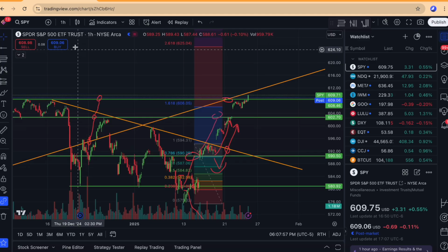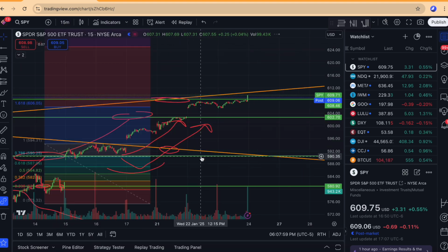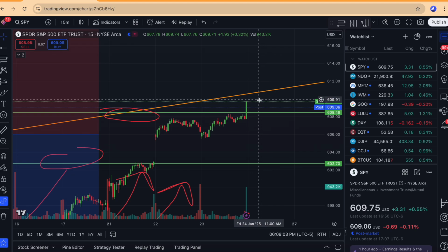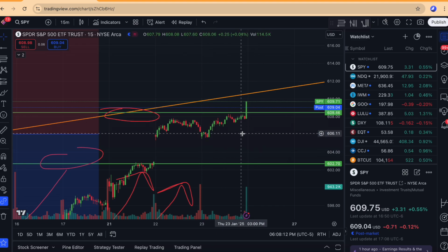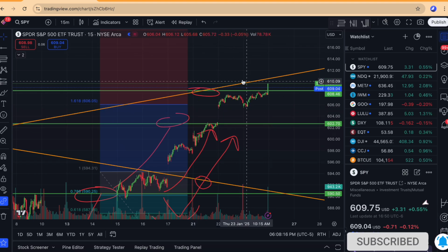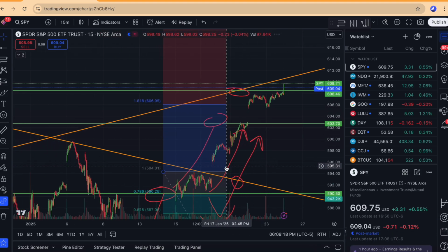Look what happened within the last 15 minutes of the session. As you can see here, we had a major squeeze to the upside and we actually closed the daily at a new all-time high for the S&P 500. So big deal here. Also, we're above my 608.46 pivot. This is a pivot I've mentioned in previous videos, along with my 602.70, which have worked really nicely so far as targets to the upside.